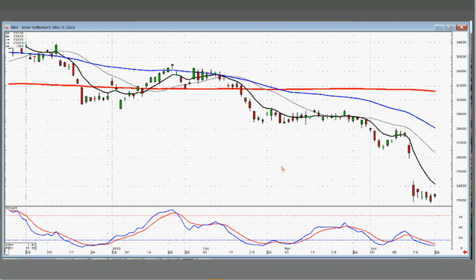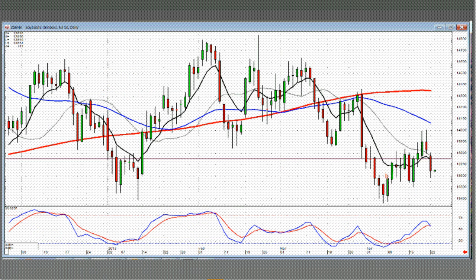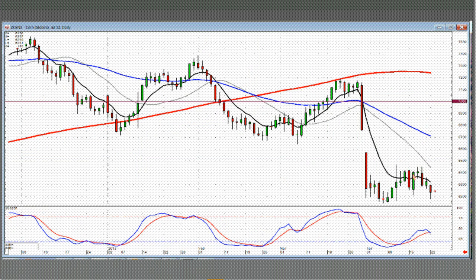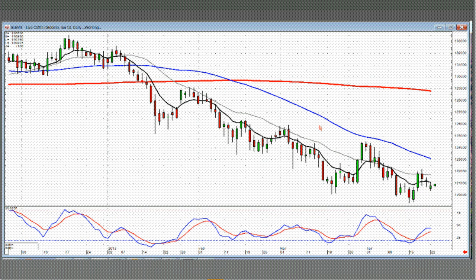Let's see. The grains are all kind of moving sluggish and in sideways modes. This is soybeans falling back. Corn kind of rolling over again. This one could probably be shorted if it starts showing weakness. And the meats, feeder cattle, kind of bottoming down here, not really knowing which way it wants to go. Same with live cattle. Not really in any direction.